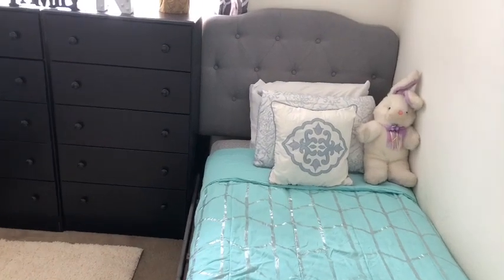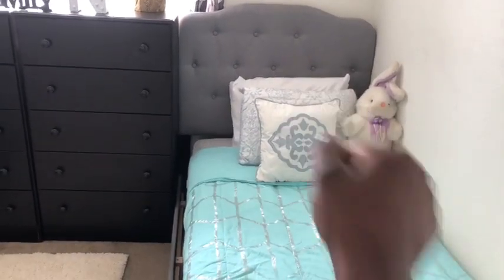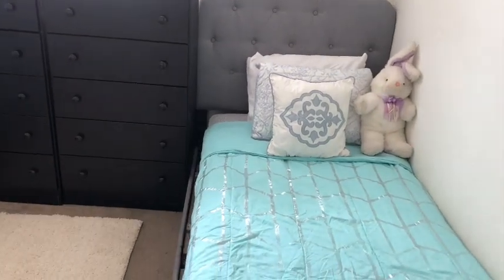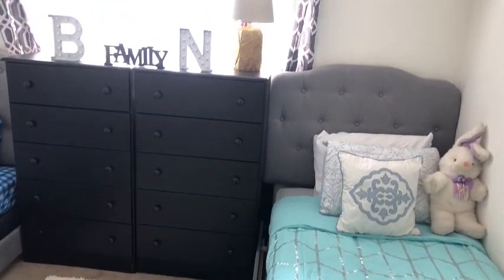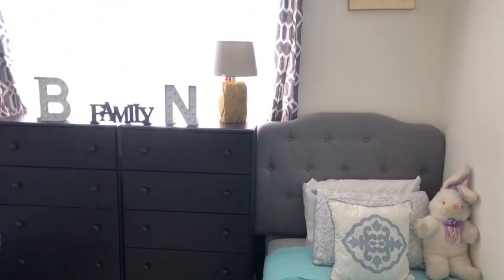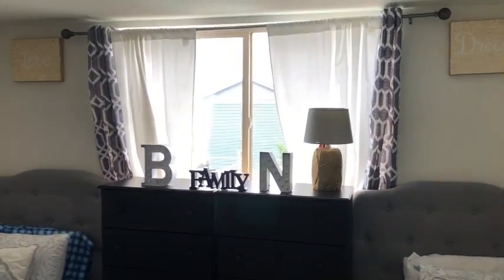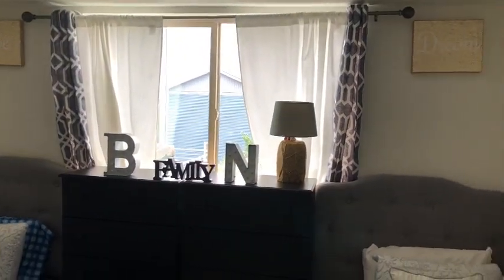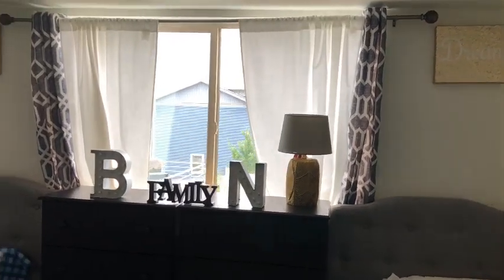The pillow and this pillow and the one in the back, the second one, I got from Facebook Marketplace. The pillow covers I got from Facebook Marketplace, and my pillows is just regular insert from Walmart. The dream sign I got from Burlington with the love sign. It came as a pack. And obviously the curtain is from Walmart.